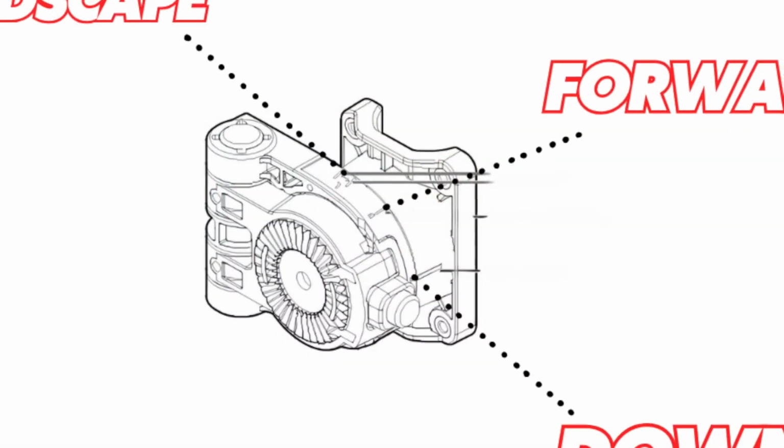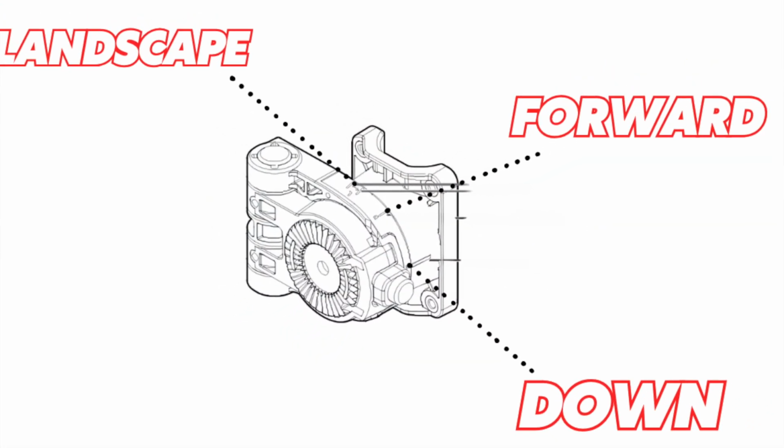And it's kind of fun. When you bring up the motor, it's flipping down sideways, and just so you can easily tell what position it needs to be in for forward, for side, and for landscape mode, they put those annotations on the mount itself.